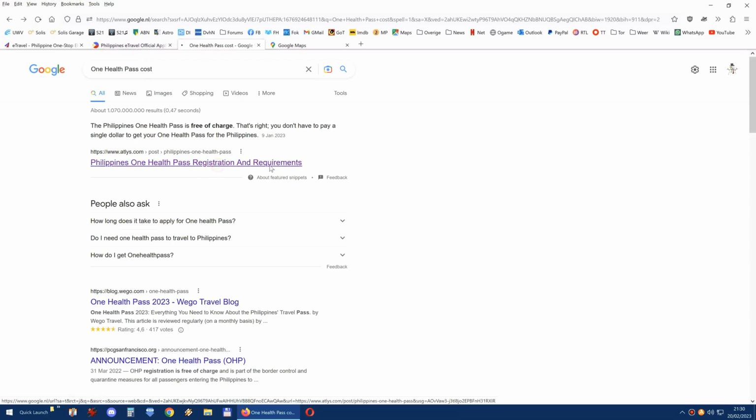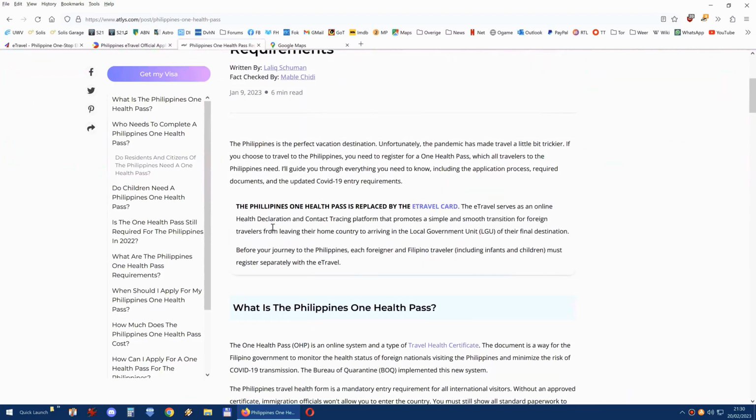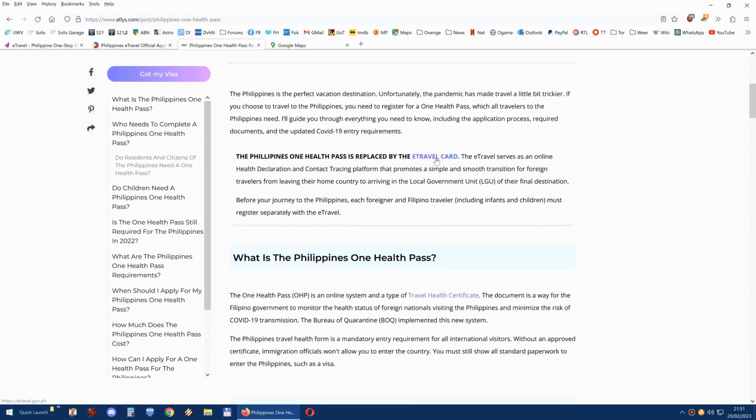If you click this, you get to this site, and here it says the Philippine One Health Pass is replaced by the eTravel card. The eTravel card is without cost. With that eTravel card you can travel to the Philippines.